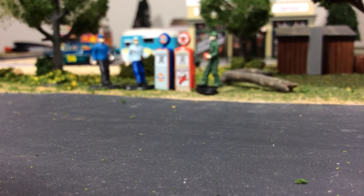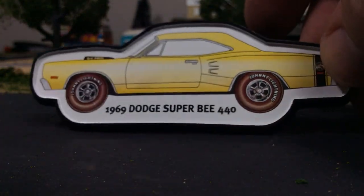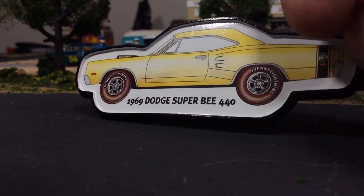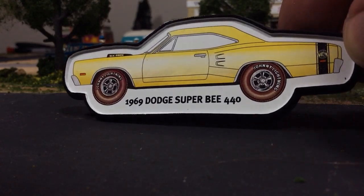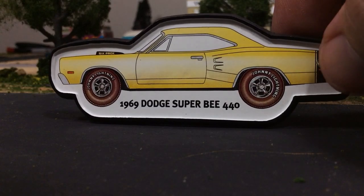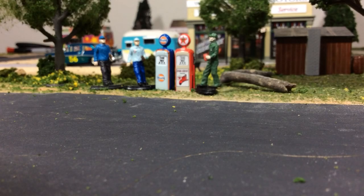bar fridge upstairs in the loft where I keep my soda, and I just keep all my little die-cast magnets on there. It's a real thick magnet too. Like, it's not just a little flimsy thing. It's a pretty thick magnet. Now it looks like it's just a sticker inset inside of the magnet, but still really cool. I like it. It has the Johnny Lightning white lettering on the tires, and that to me is just a really cool magnet. So now let's take a look at the car.